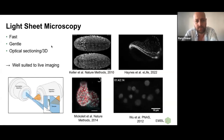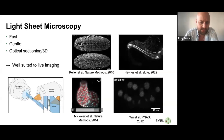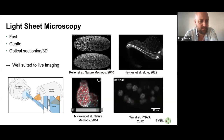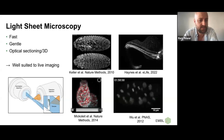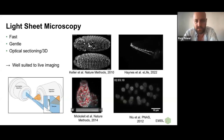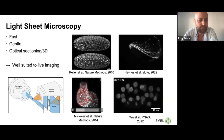You can see these 4 examples here, two from zebrafish, so the beating heart, and the fruit fly development and the C. elegans development as well. It's a very fast technique, so it's camera-based, it's wide field, it's very gentle. In comparison to, let's say, a laser scanning or a spinning disc confocal microscope, you don't have to throw away any light in order to achieve your 3D imaging. And you get this intrinsic optical sectioning because all of the light is ideally confined to the depth of focus of your detection objective.